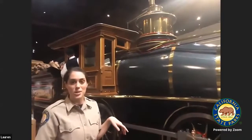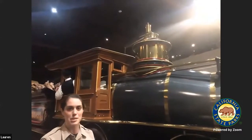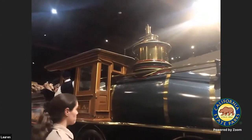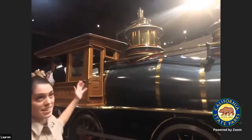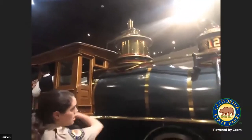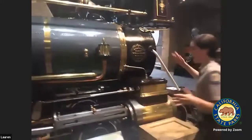We also have the whistle up top, which can be heard from long distances, and they can send messages that trains are arriving. And the engineer can also pull a valve to send that super pressurized steam up to the front of our train, to our next very important part.